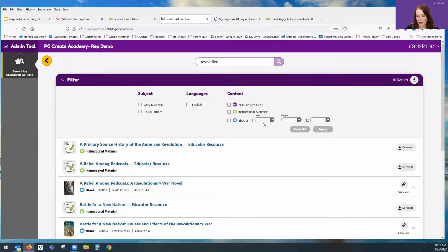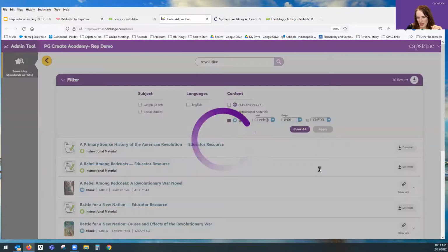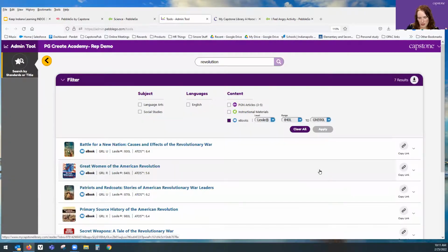Now, if I wanted to differentiate a little bit, let's say I only want to look at ebooks and I want to stick to a certain Fountas and Pinnell guided reading level, or a certain Lexile level, I can then tailor this so that I'm only looking at the materials that are appropriate for the students that I want to work with. So now we're down to ebooks that are between those Lexile ranges. Again, all the same tools.